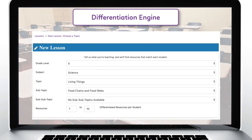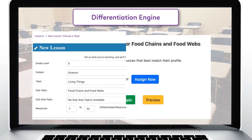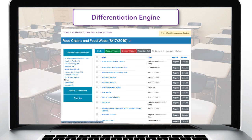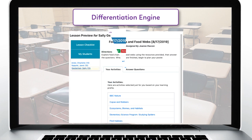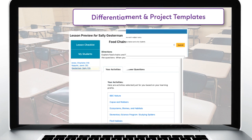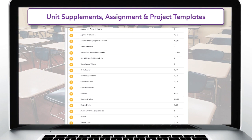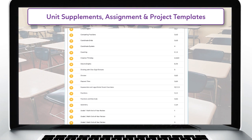Teachers will just love the time-saving differentiation engine that differentiates thousands of activities automatically by matching curricular content with individual students' enrichment offerings, over 50,000 student enrichment activities, as well as the searchable database of thousands of unit supplements, assignments, and project templates already built for immediate use in the classroom.